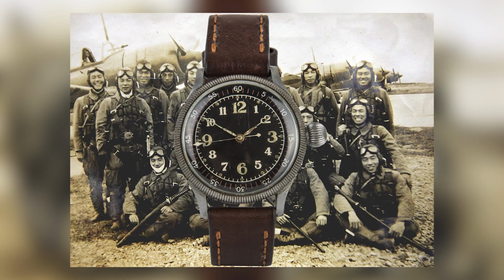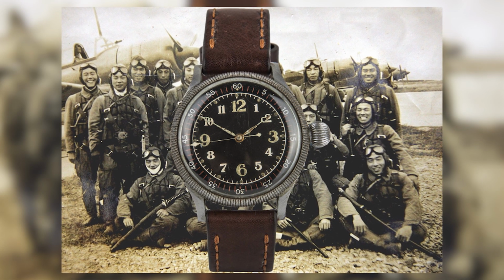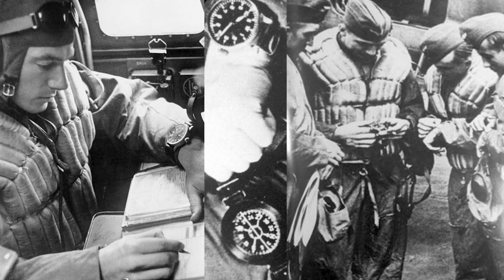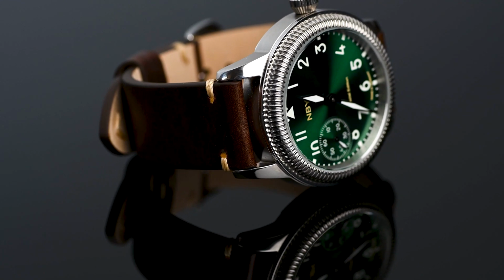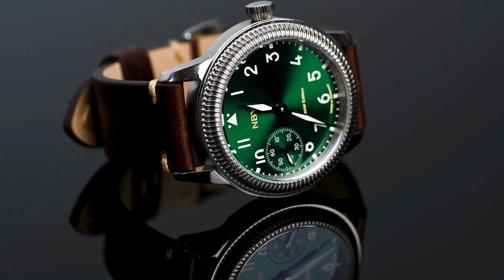Pilot watches, in addition to measuring the time elapsed in the air, were also used to calculate a whole series of fundamental data for the flight, such as fuel composition, consumption, elevation, speed, and heading. And once I've outlined the close relationship between the watch and aviation, I'm going to focus on this piece.